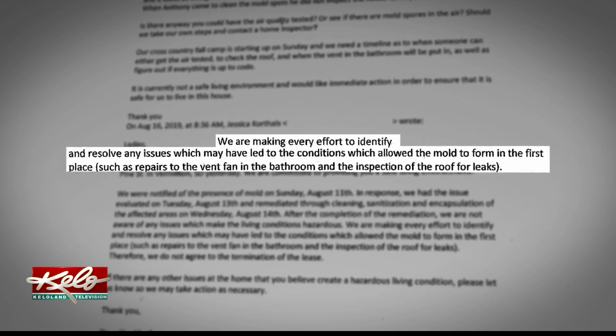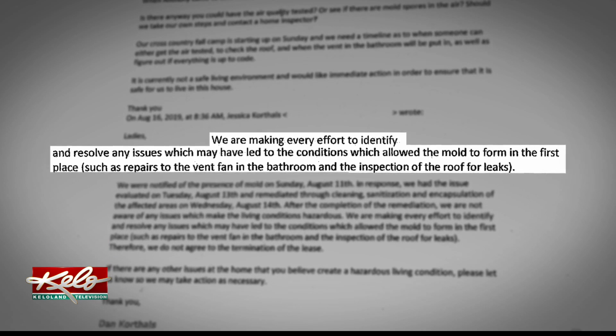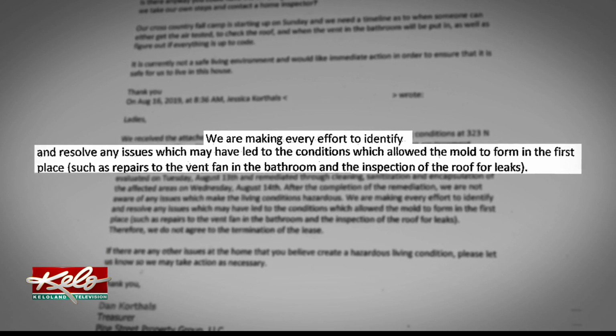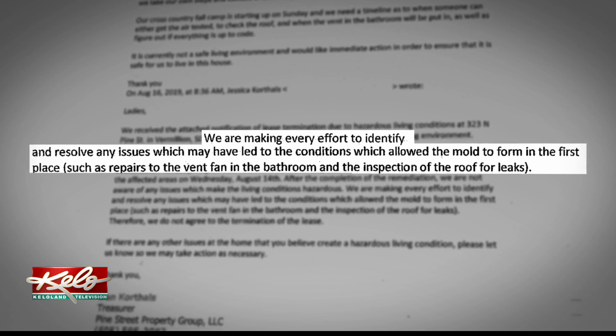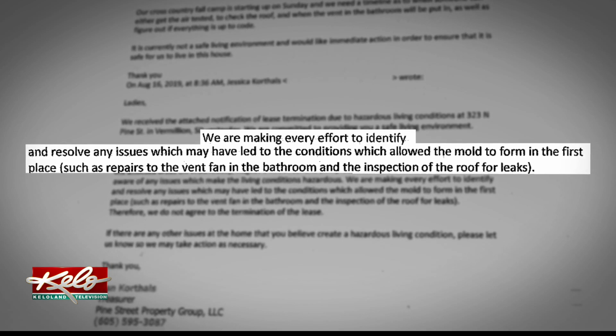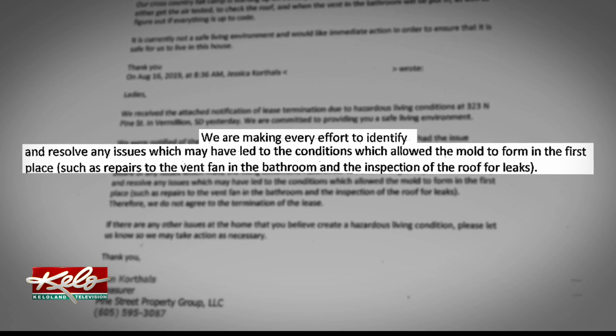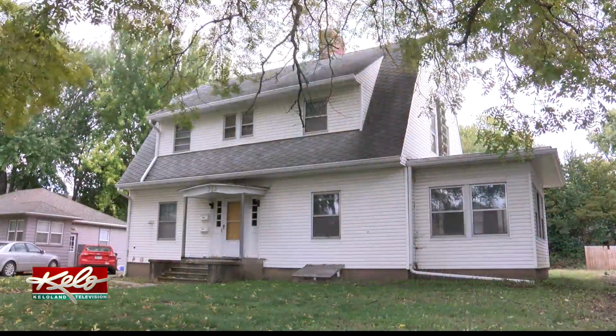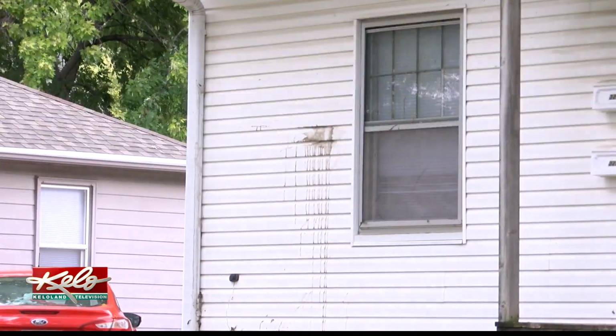She said they were making every effort to identify and resolve any issues which may have led to the conditions which allowed the mold to form in the first place, such as repairs to the vent fan in the bathroom and inspection of the roof for leaks, and that they do not agree to the termination of the lease. Where are they supposed to be living now until they fix the place? Because they haven't fixed it. And we're supposed to be paying rent for a year on a house that's not even livable today.